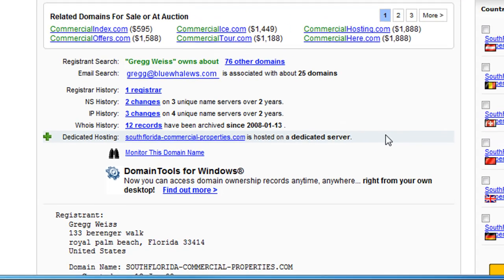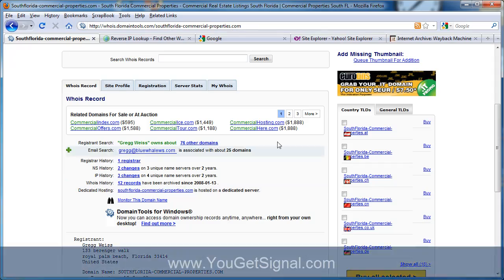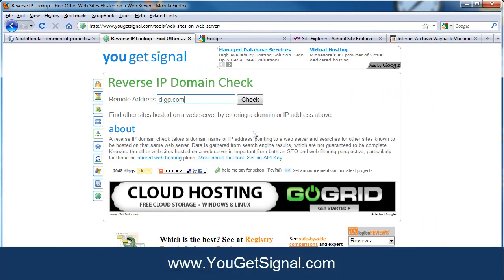But to dig into this whole dedicated server versus shared server stuff, I'm going to go over to a site called yougetsignal.com.